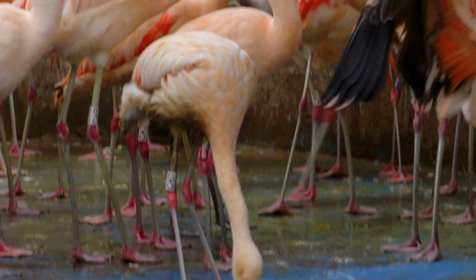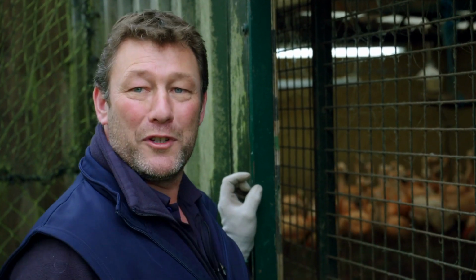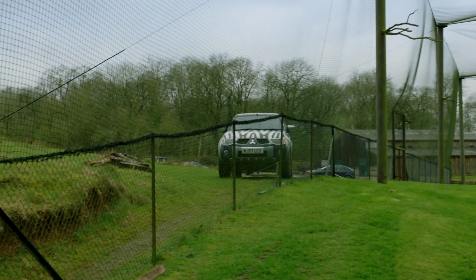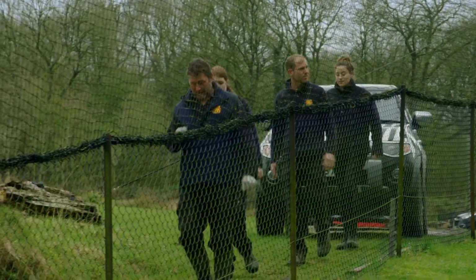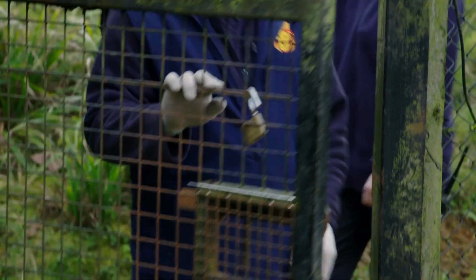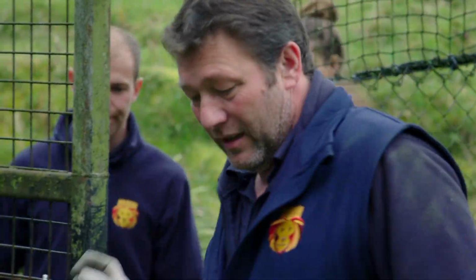How they come out is completely random. It could be all directions. It could be some for the water, some for the bank, some for upwards. So before the flamingos taxi for takeoff, Mark's roped in a gang of air traffic controllers to guide the flighty flock safely to their spring roost.